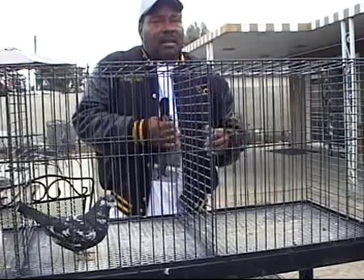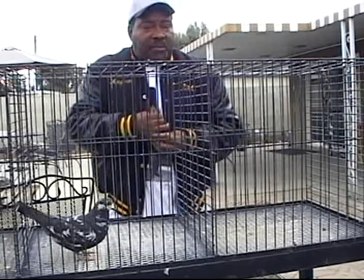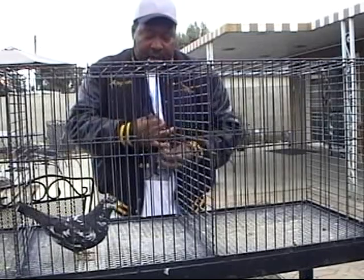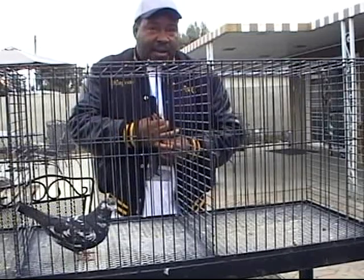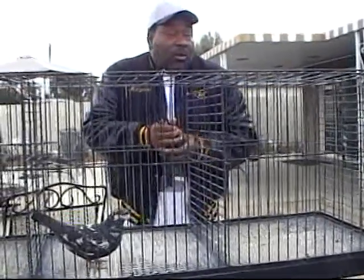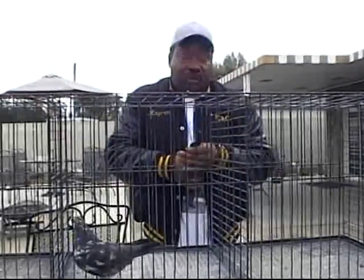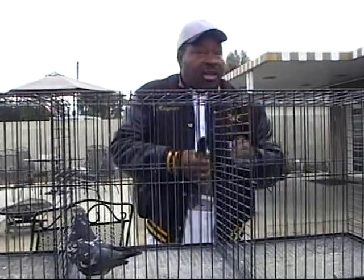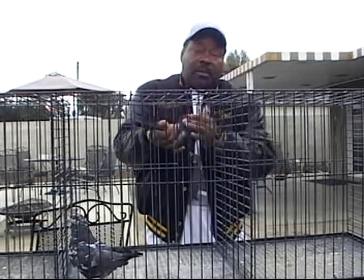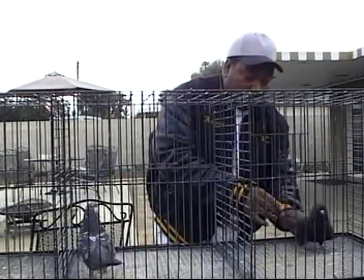Real fit condition. When I feel them, I don't want to feel anything thin in the keel or in the chest area. I don't want it to be too thin there. I want you to still be able to feel muscle on them, but I want them to be a little down. I think that's the best way to get your birds to perform for you, if they're just a little down on the downside. It's always seemed to work real good for me in the family of birds that I've worked with.